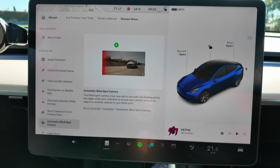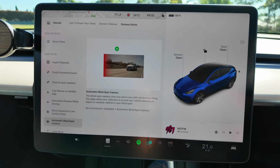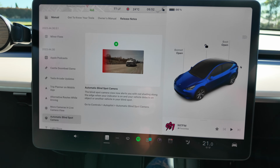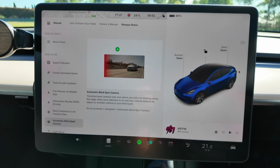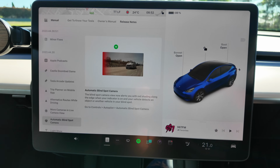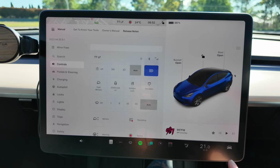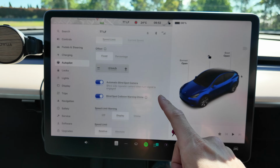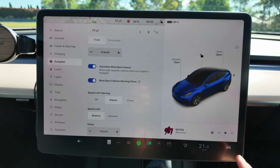Okay, so next one is automatic blind spot camera. The blind spot camera now alerts you with red shading along the edge when your indicator is on and your vehicle detects an object or another vehicle in your blind spot. Go to Controls, Autopilot, Automatic Blind Spot Camera. So let's check that out. Controls, Autopilot, Automatic Blind Spot Camera. So that's good.